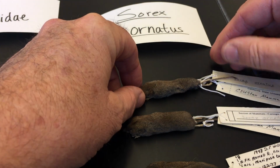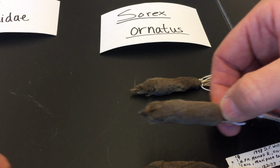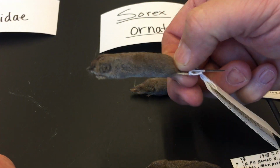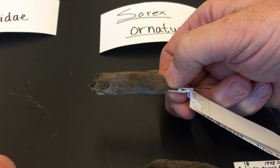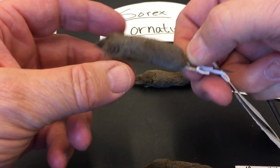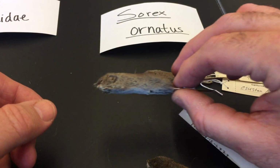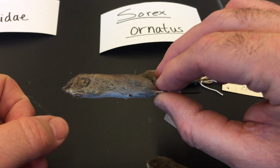The tail of this one just about came off of my hand. I should be holding it this way. So here's another one. So these are ornate shrews. They're very small animals, insectivores with a very high metabolic rate.